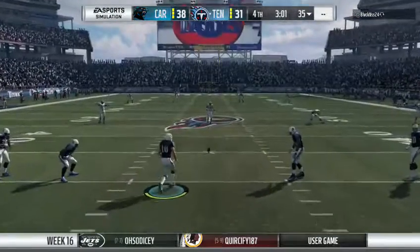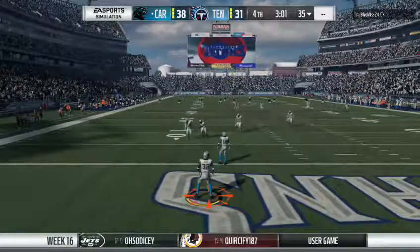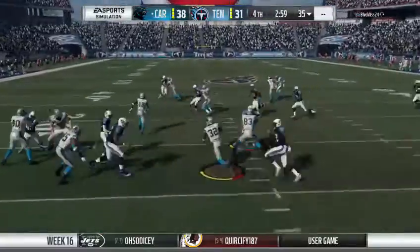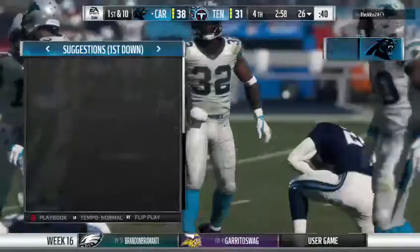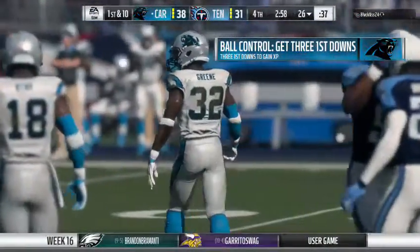Set now to kick this one away, and off it goes. That's fielded in the end zone. And he'll get it up to about the 26-yard line, just across the 25. Carolina getting set to take the field.